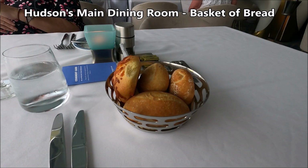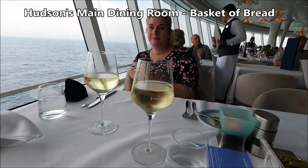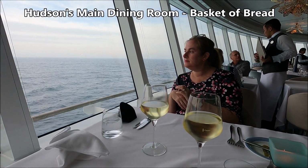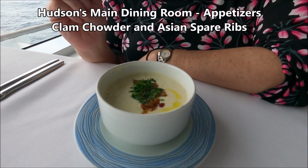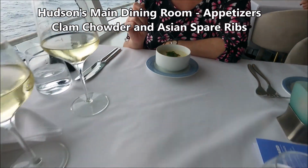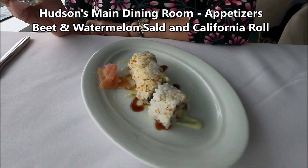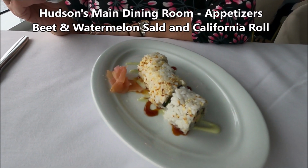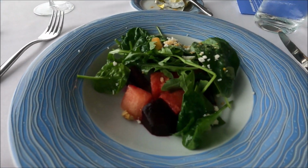So they bring you a basket of delicious bread, and we're also having some wine as we overlook the ocean here, sailing on the Norwegian Prima. So Tammy got the clam chowder. Yes, I did. And I got the short ribs. Tammy got the California roll, and I got the beet and watermelon salad.